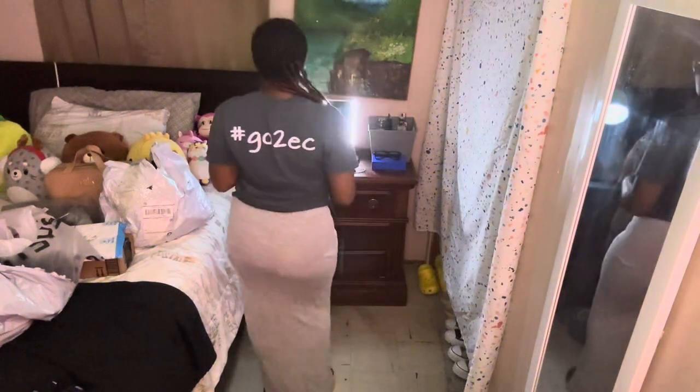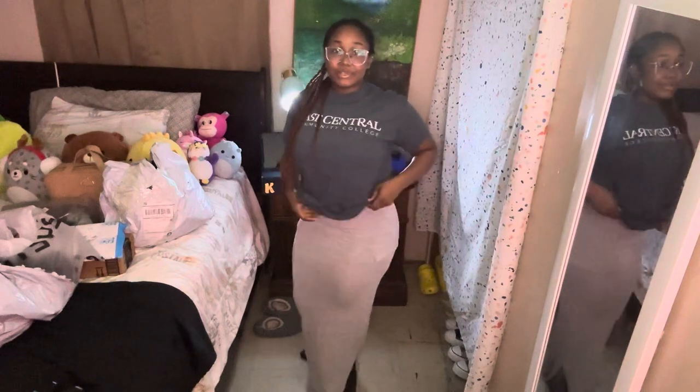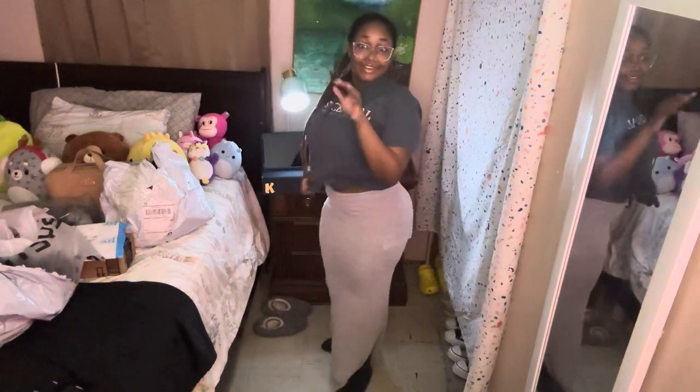Okay, you guys. Now we get into some bottoms. Okay, so I got this gray skirt, as you can see. I'm gonna go try it on and show you. Okay, you guys, so I tried it on. It's cute. Okay, I'm gonna try to pull my shirt up a little bit so y'all can see. So yeah, it's pretty decent. It's pretty cool. But yeah, I'm loving this.